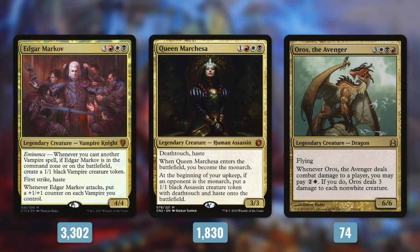Well, it certainly isn't Edgar Markov, who comes in with 3,302 decks. And it definitely isn't Queen Marchesa, who comes in with 1,830. It most definitely is Oros the Avenger. At 74 decks, poor little Oros is 26 away from actually being legit. And by this point, you might have noticed a certain little pattern. These 3-color dragons don't seem to see too much play. I'll leave it up to you to guess if any more of them show up through the rest of this episode. But anyways, it's time to move away from Mardu and on to number 4.